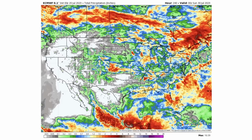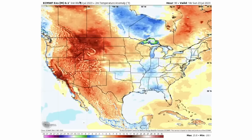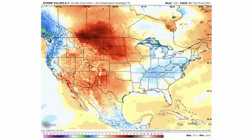Anywhere in the yellows is going to be about 1 inch to 2 inches. Reds, therefore, are going to be about 2 to 5 inches there, and that would be above average for a 10-day period. Let's just move straight into the temperature pattern here. We can see that we do deal with some cooler temperatures in the east here, all the way from tomorrow on Saturday, or better yet, 2 days from now on Saturday the 22nd through Sunday.